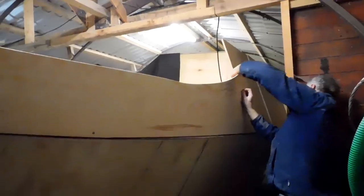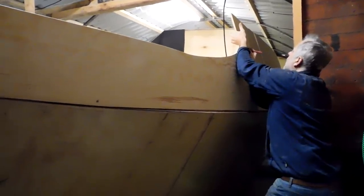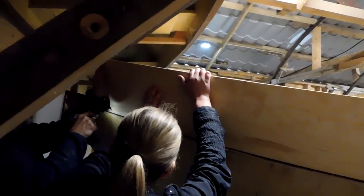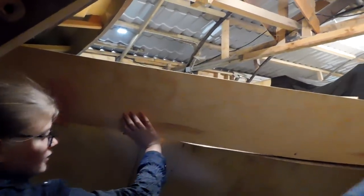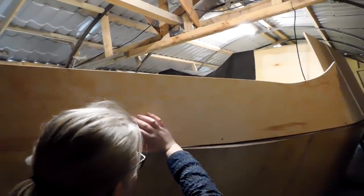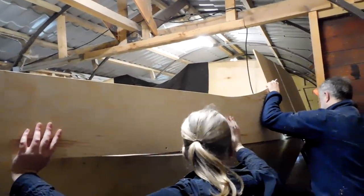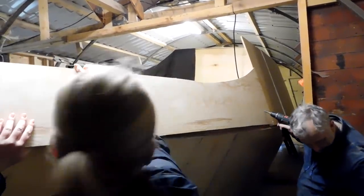Go then, push, what's wrong with you? Oh, it's beautiful, isn't it? Grab it. Curve on that one now. Okay. Can we use the offcut for that? I think we can.